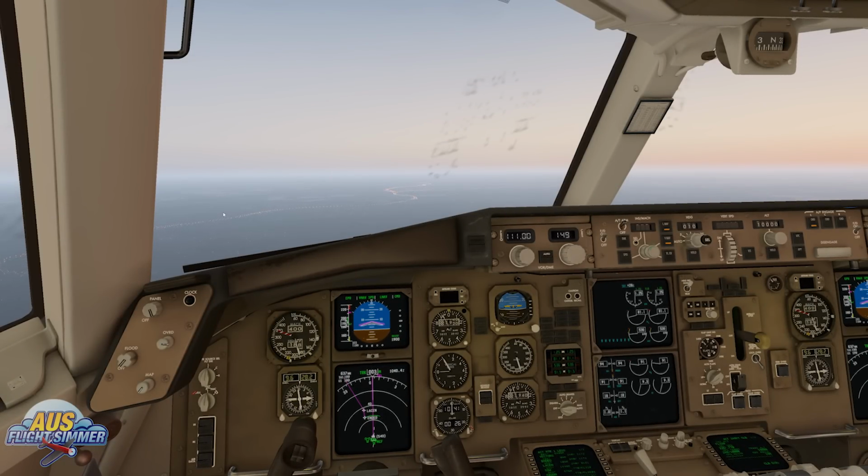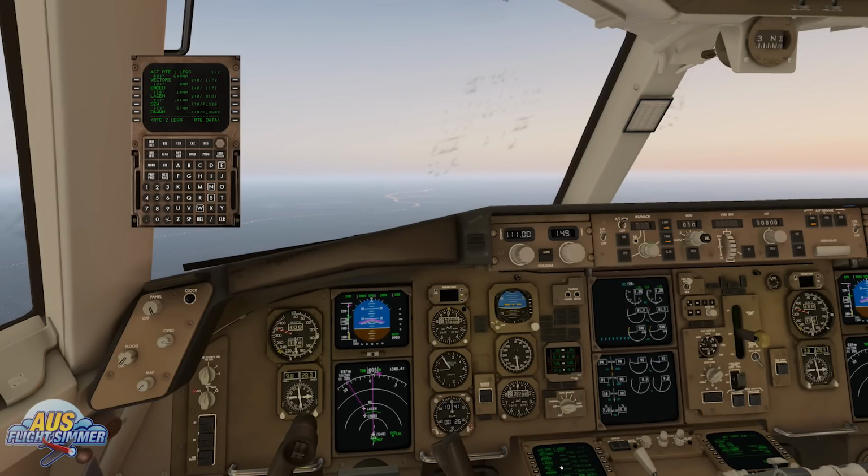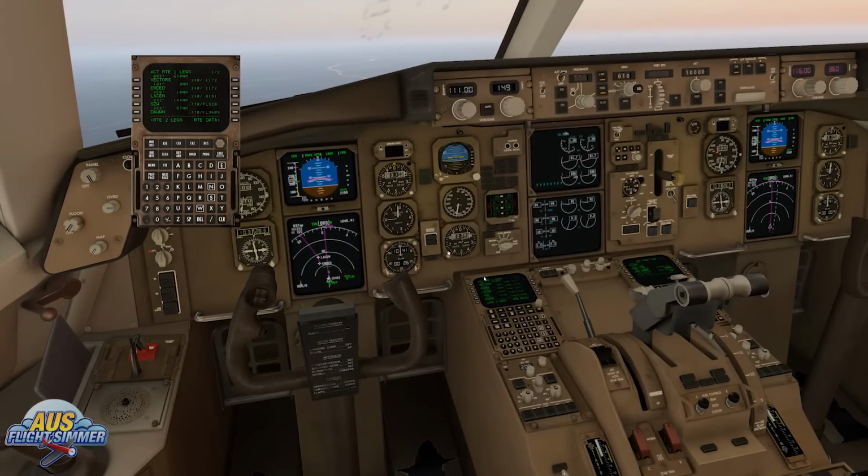But loving the sun coming up and the textures there. So I got vectors there, so just going to have a look. Can't really see any other issue, but I'll just double check anyway.